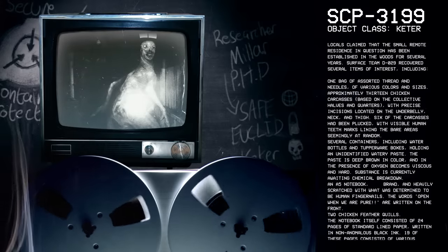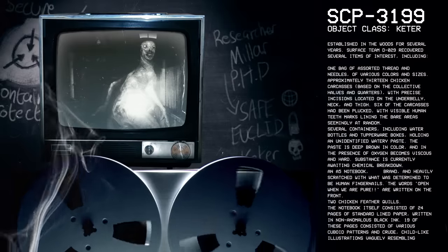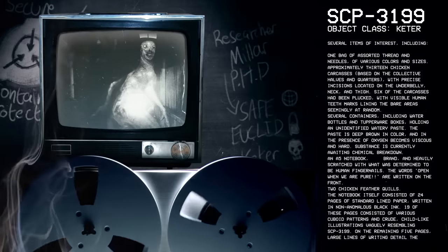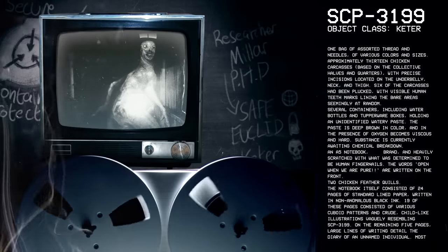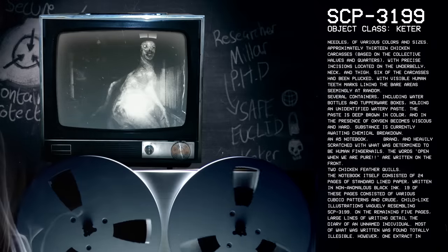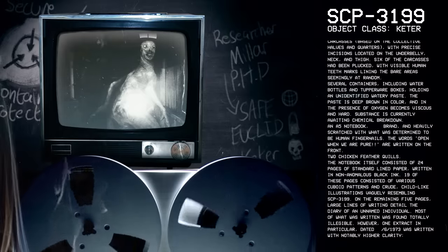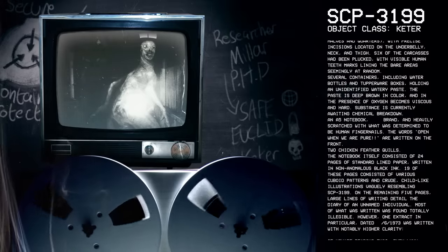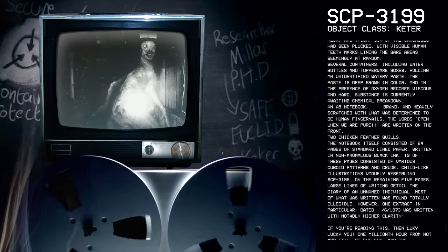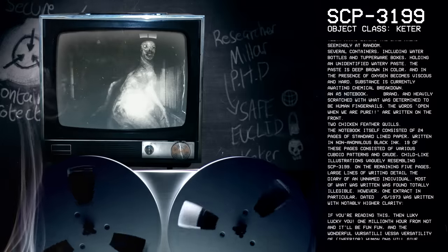The notebook itself consisted of 24 pages of standard lined paper, written in non-anomalous black ink. 19 of these pages consisted of various cuboid patterns and crude childlike illustrations, vaguely resembling SCP-3199. On the remaining 5 pages, large lines of writing detail the diary of an unnamed individual. Most of what was written was found totally illegible. However, one extract in particular, dated the 6th, 1973, was written with notably higher clarity.